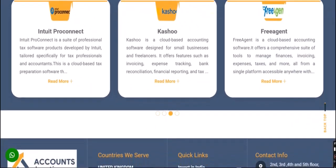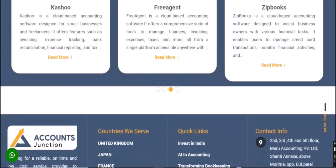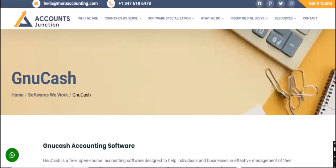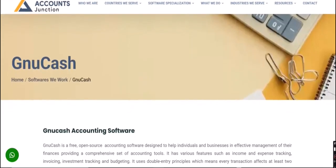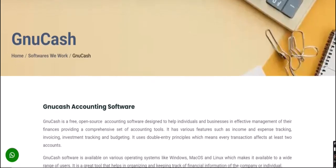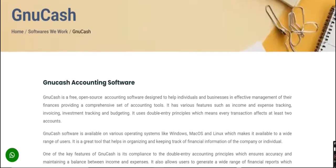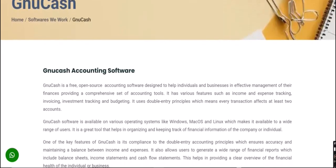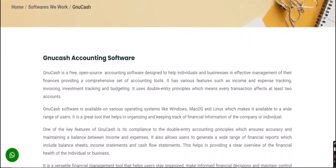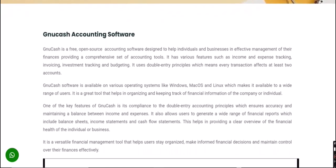No cloud access or multi-user support. Being a desktop application, GnuCash's data file resides on your computer. This means no native cloud access or real-time multi-user collaboration unless you implement complex network sharing solutions, which can lead to data corruption if not handled carefully. This is a significant limitation for teams where multiple people need to access or input financial data simultaneously.